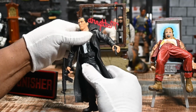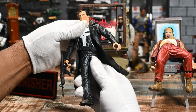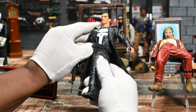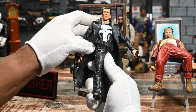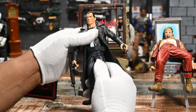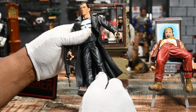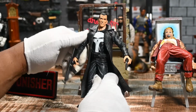It looks like his waist swivels. I did not know that. He does have a waist swivel. And apparently under there, under the coat, when his waist does swivel, is some kind of something which seems to be holding the belt into place. Yeah, it doesn't want to swivel. His legs don't move at all. The feet don't move, rock, they don't do anything.